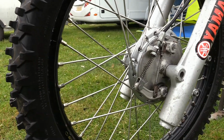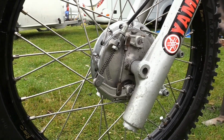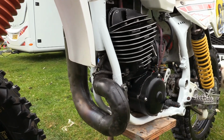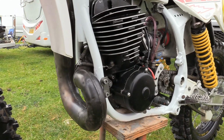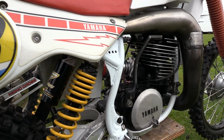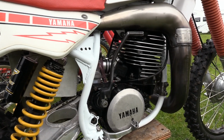But although the bike has this twin shock conversion, it still has many of the standard YZ 490 parts still fitted, like these drum brakes. But these YZ 490 reed valve motors didn't get a good reputation when they were first launched back in the day, but once you got the motors sorted out, then these were pretty potent pieces of kit to race on the track.